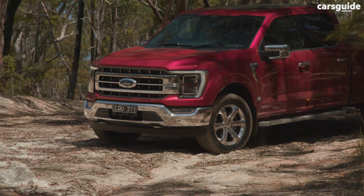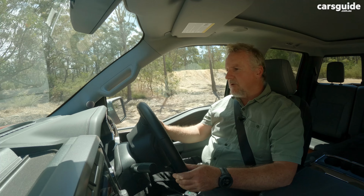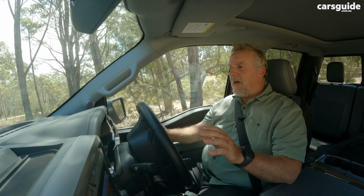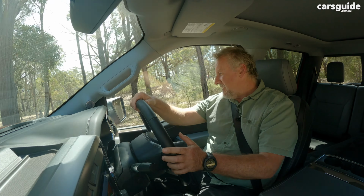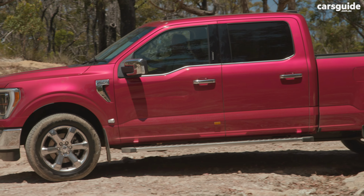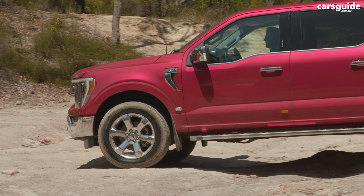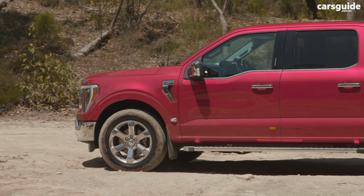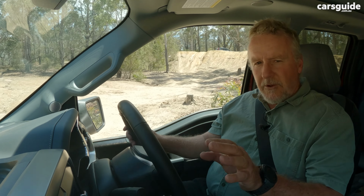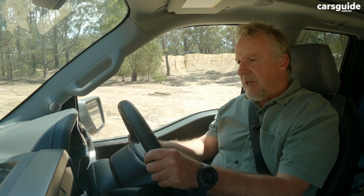But visibility is great, driving position is very commanding, steering is great at low speeds, throttle response is really good, and you can't fault the four-wheel drive system in this, but the traction control system is a little bit clunky, because when the terrain does get a little bit trickier, that off-road traction control system just seems to whir and click and clunk away. It's not exactly a smooth, seamless system. So this F-150 has a lot of four-wheel drive fundamentals going for it. It's just hamstrung by its sheer size, that's all.